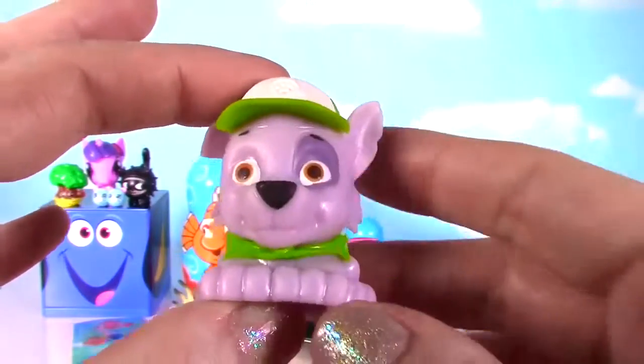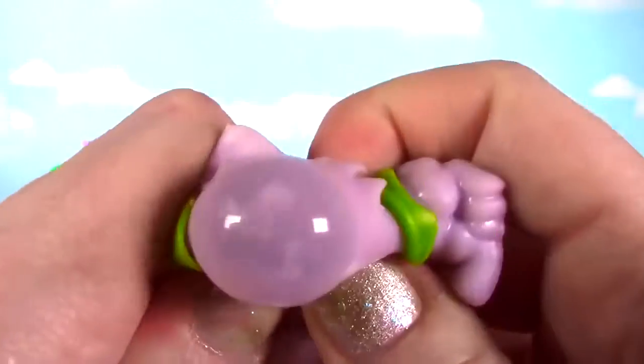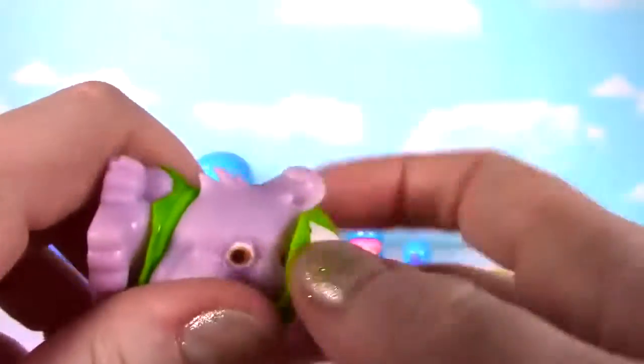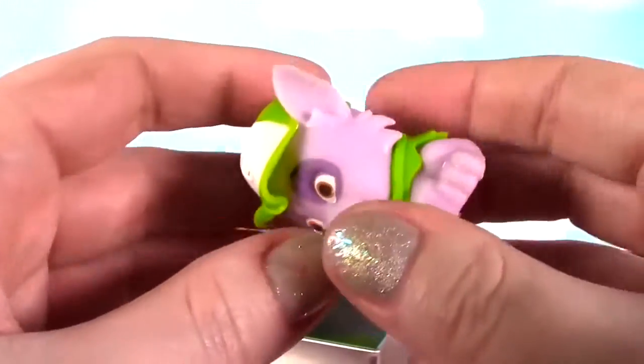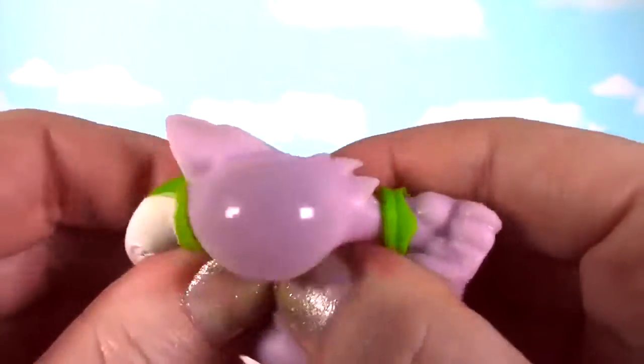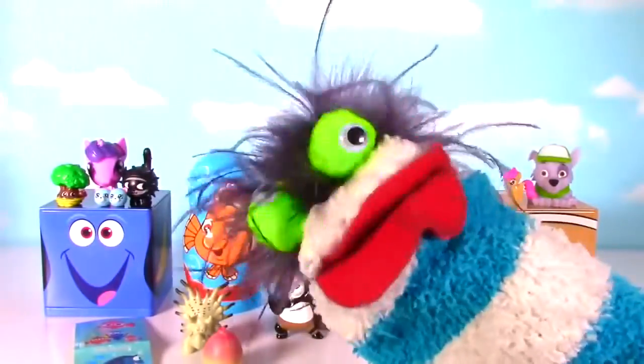I love the little dark patch around his eye and his green hat. And we'll give him a good squish. Ooh, he's nice and squishy. And another squish. Oh, Rocky, you're so squishy and stretchy. So on the squish meter, you get a 9. Hooray. Ooh, super cool surprises, Miss Hands.